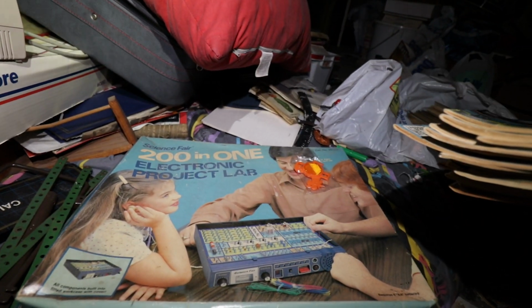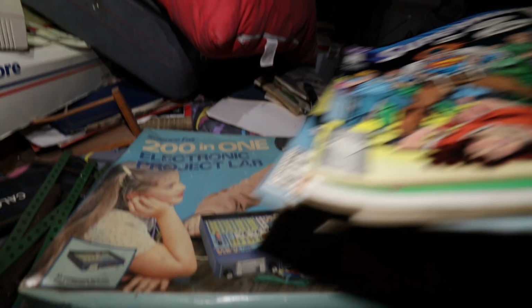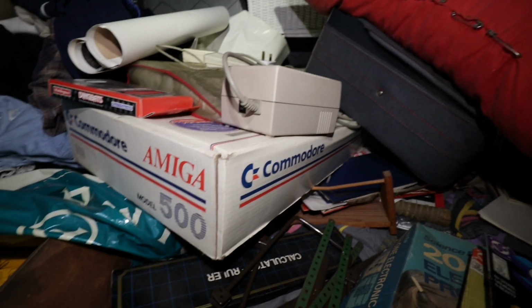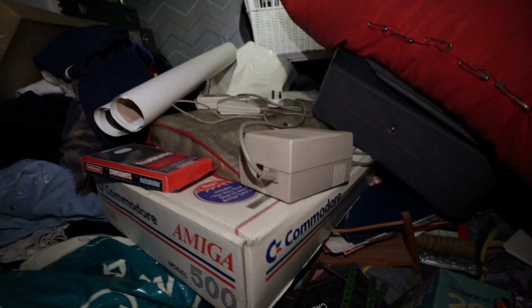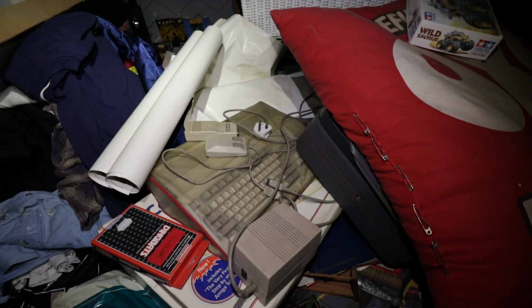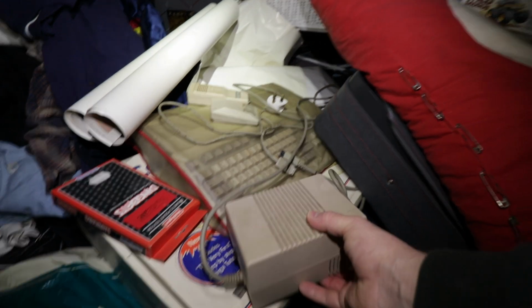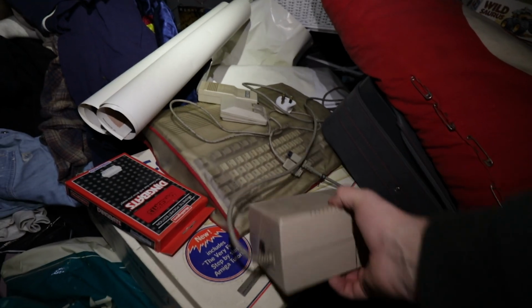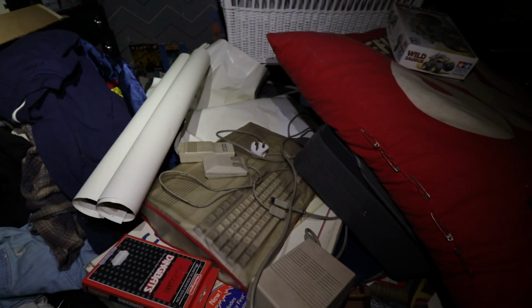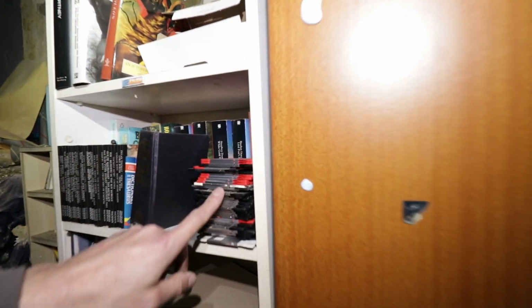Got in there 200 in one electronic project lab. A Commodore 500, is that? Jesus. Now that is old, isn't it? 600, isn't it? No, it's got 500 on the side. Is this like an old modem? God, but the old keyboard, and look at the mouse. And there's the disc for it. That's what they run on. But the Commodore? Yeah, that run on them, floppy disks.